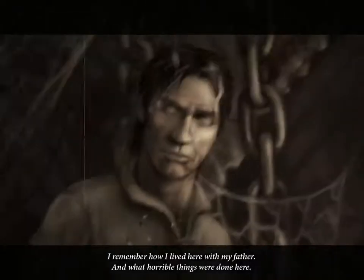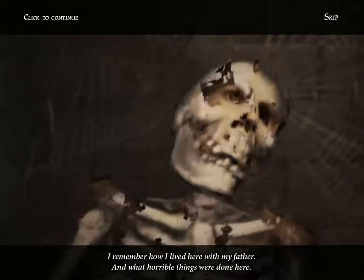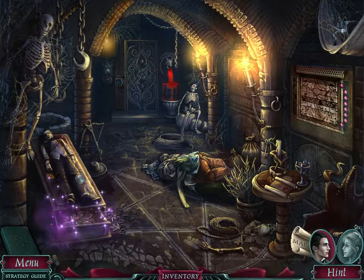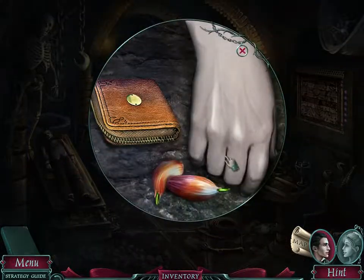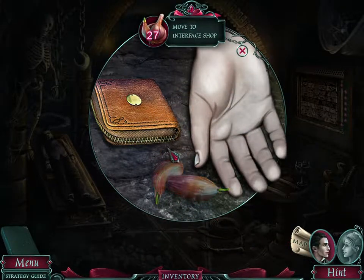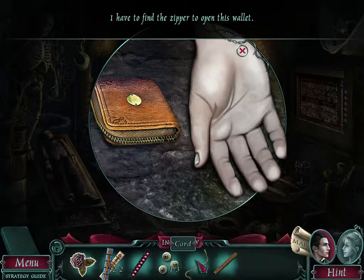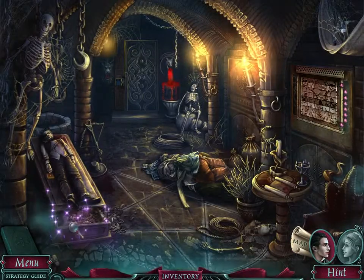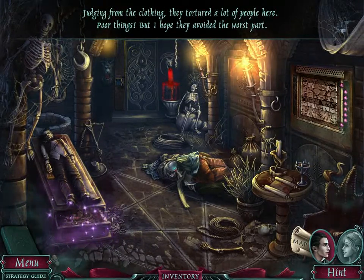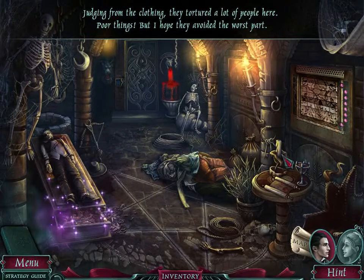I remember how I lived here with my father. What horrible things were done. Okay! So that is a body. Part of the gate on the outside. There's some more garlic. Find a zipper to open this wallet. Okay, we don't have a zipper. Judging from the clothing, they torture a lot of people here. Poor things, but I hope they avoided the worst part. Is the worst part getting turned or getting bitten?